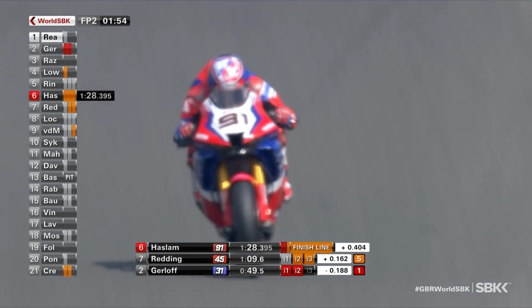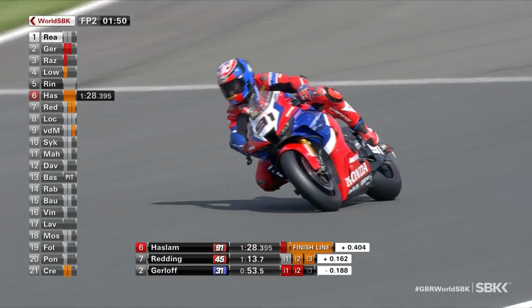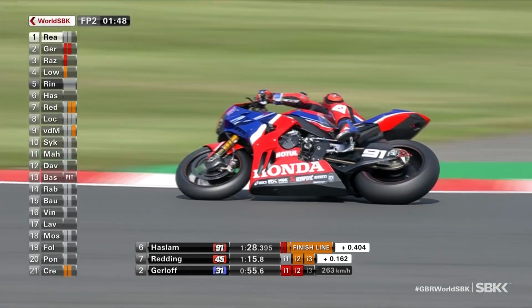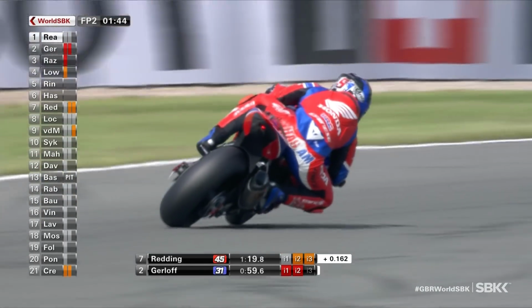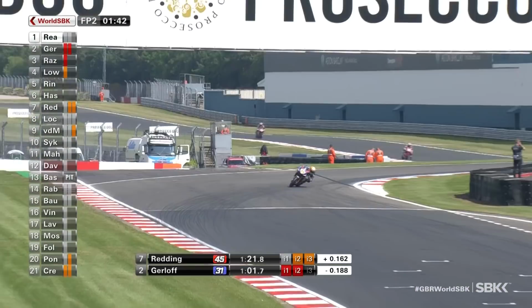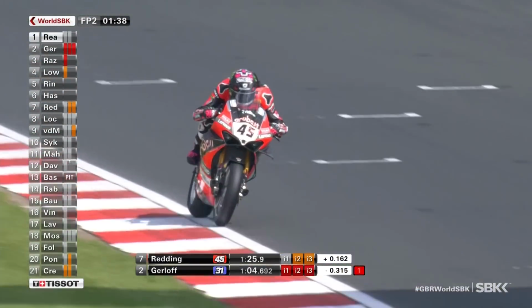If he does a good job of the final sector, not quite good enough for top 5. It's 6th position, 128.395. But look how closely packed our lead 10 or so riders are. It does just demonstrate once again what a level of this circuit is. Yeah, top 5 separated by 0.3 of a second. That's going to close up a little bit more as well.